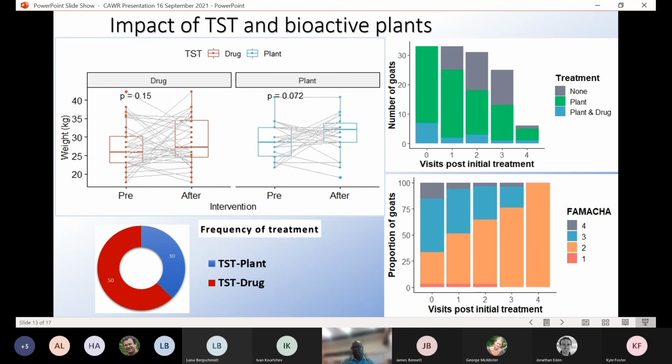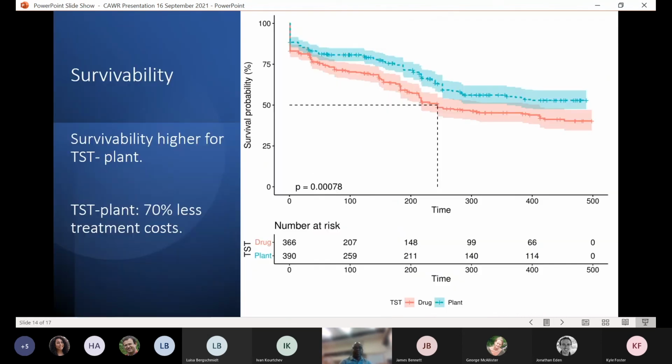The bottom right corner graph indicates that as we collected data on successive visits, there was an improvement in terms of the Pharmacia score, that is the ocular lens color, with the movement towards a lower Pharmacia score indicating that there was a decreased incidence of anemia and possibly internal parasites, for example, Haemonchus contortus.